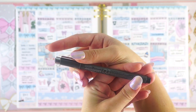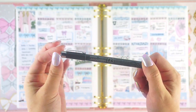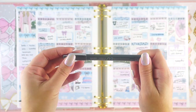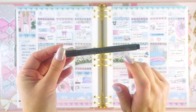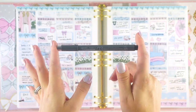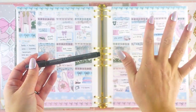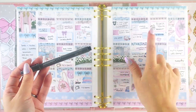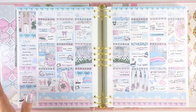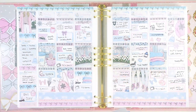Sakura Micro Perm 03. This was the pen that came in the January Simply Gilded box, and I've been super obsessed with this since I tested it the week before, and I definitely want to try and find more of these. I'm not sure if they're on Amazon or not. I will update you when I seek them out, but it's feeling really juicy right now, so it should last a while longer, hopefully. I've been keeping it in here and not using it in my bullet journal, just writing in my memory planner with it. But if I get more of them, I might start using it in my bullet journal. It feels really smooth.